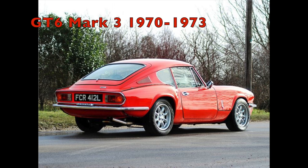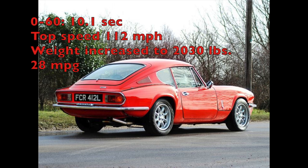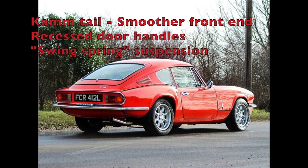GT6 Mk3 production ran from 1970 through 1973. Changes from the Mk2 included the following. It had a 0-60 time of 10.1 seconds and a top speed of 112 miles per hour. Weight increased to 2,030 pounds. Fuel economy improved to 28 miles per gallon. Body changes included a cut-off rear end or Kamm tail, recessed door handles, and a smoother front end.